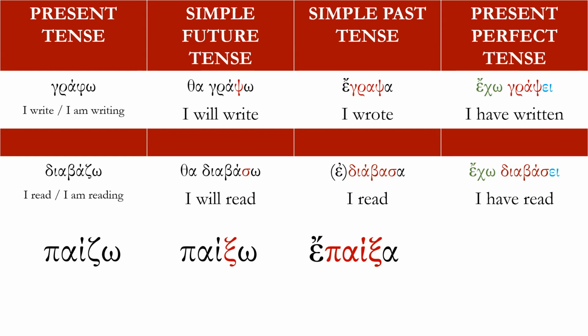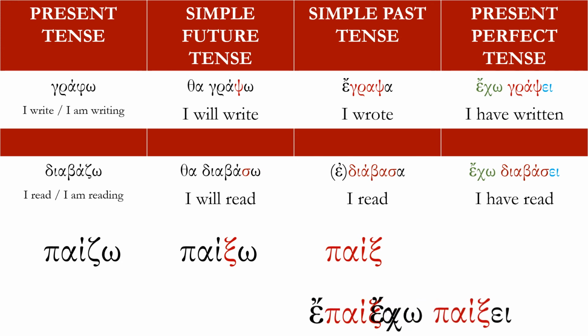It'll be epexa. Okay, and we're going to keep that pex again. The ending will be different, but we're going to keep that pex again to come up with I have played. Echo pexi. We have echo, we have our pex, our stem, and that epsilon iota, which is never going to change.